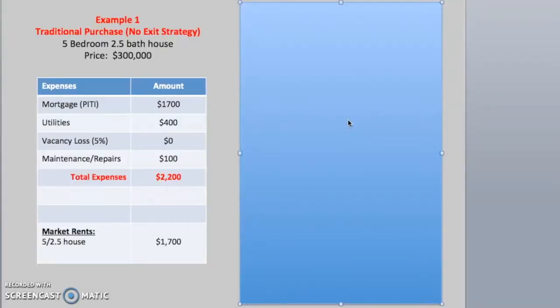So here we go. Alright, let's take a look at a couple examples. So the first example is going to be our traditional purchase with no exit strategy, and we are not house hacking or renting this property out. It's a 5-bedroom, 2.5 bath, which you purchased at $300,000. Your mortgage is $1,700. Utilities is $400. There's no vacancy loss on this unit since you're not renting it out. And let's just factor in about $100 a month for your maintenance and repairs. So that gives you your total expenses of $2,200 per month.